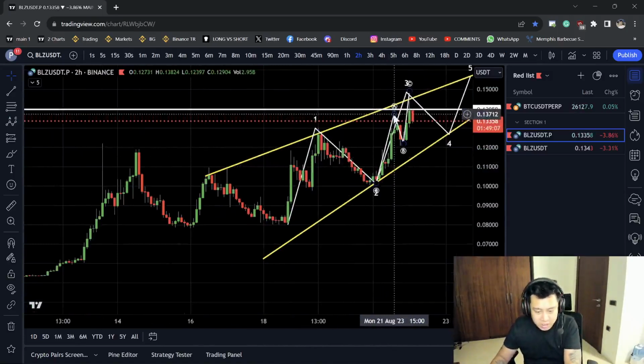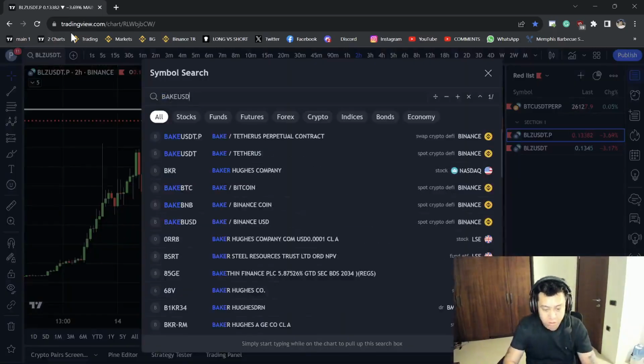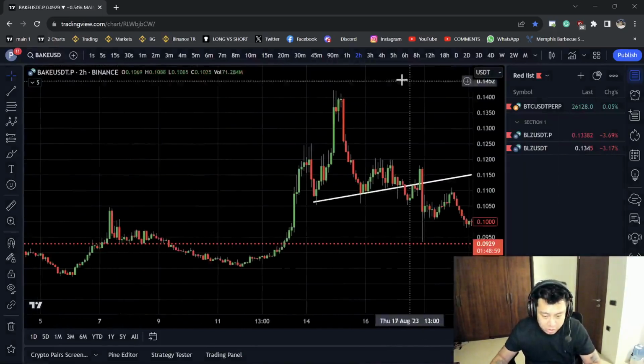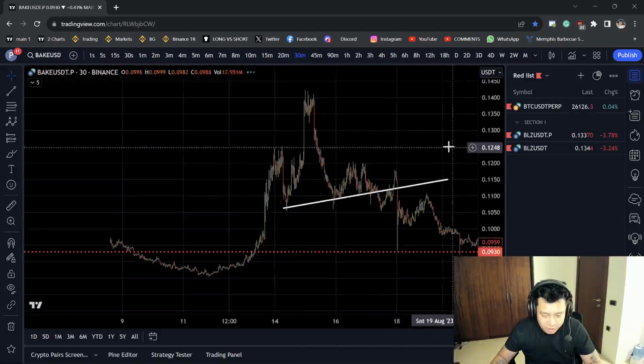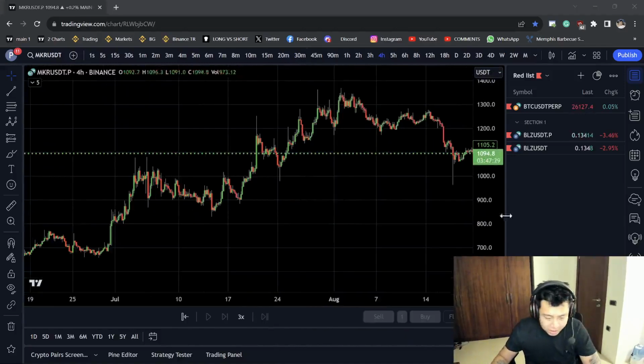We've actually seen this before on a coin like Bake. Bake actually did the exact same thing. I think it was Bake. Was it Bake? Might not have been Bake. Hold on, I have to think about what coin it was. One sec. Okay, it was MKR that made it.